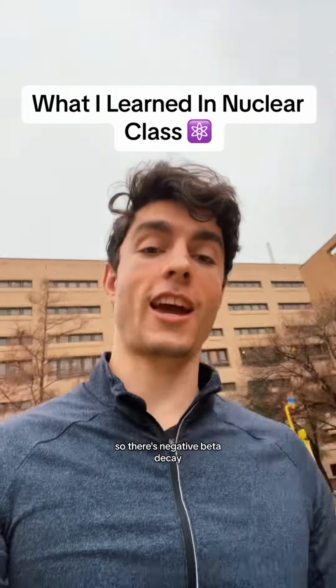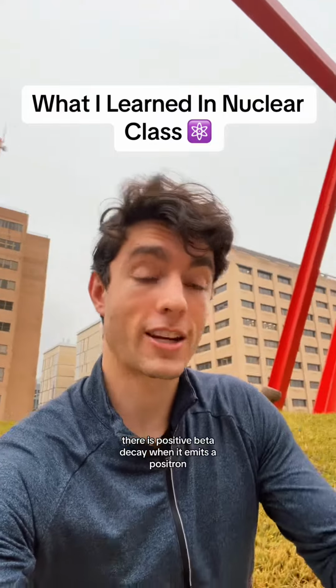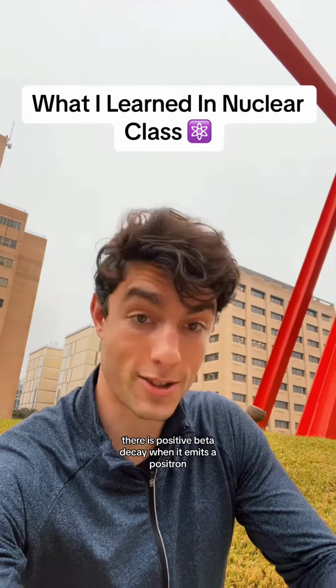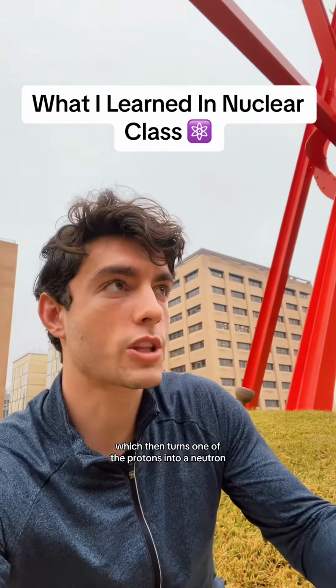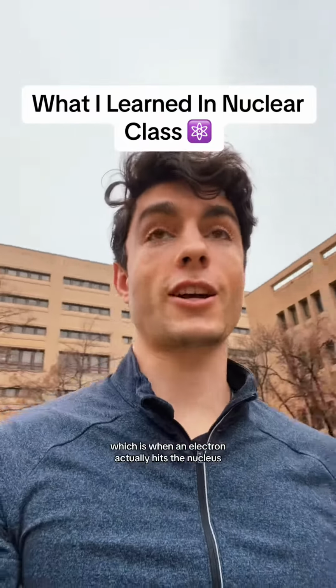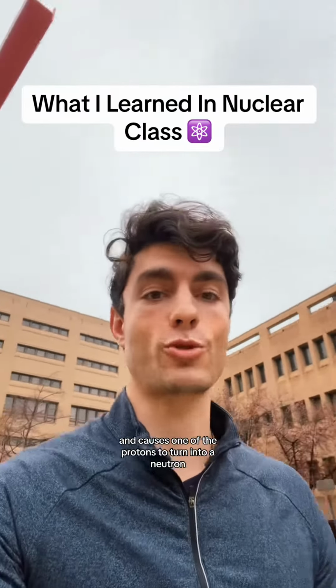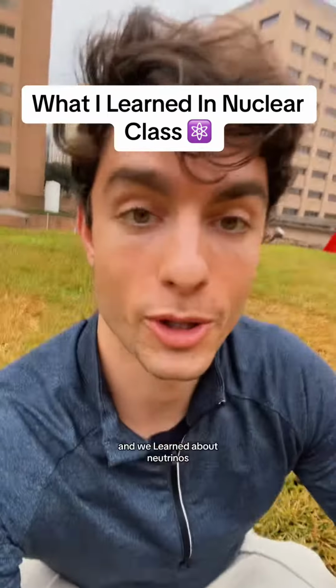So there's negative beta decay, which is when an element emits an electron. There's positive beta decay when it emits a positron, which then turns one of the protons into a neutron. And then there's electron capture, which is when an electron actually hits the nucleus and causes one of the protons to turn into a neutron, neutralizing the charge. And we learned about neutrinos.